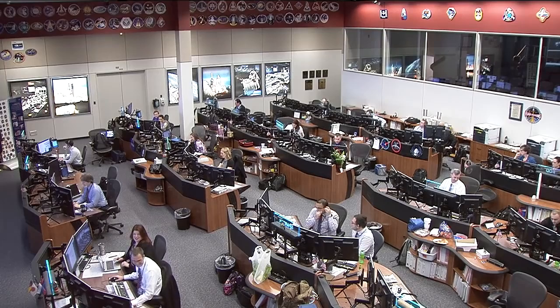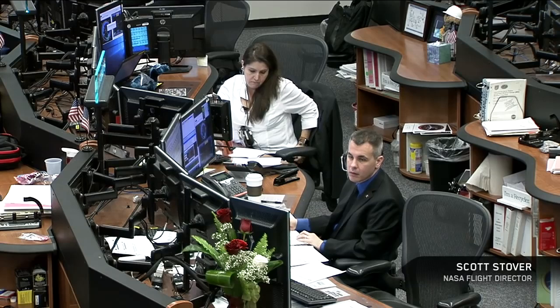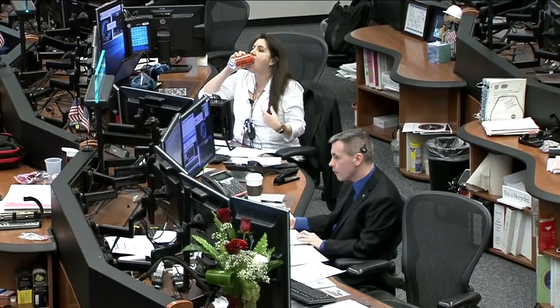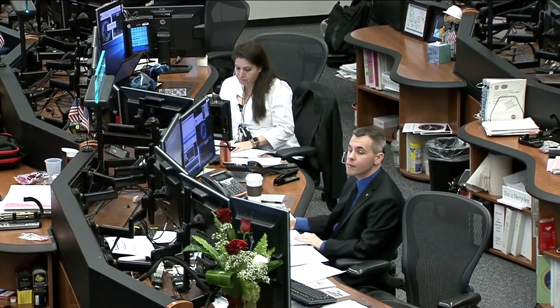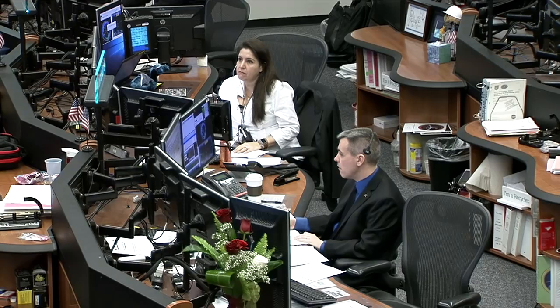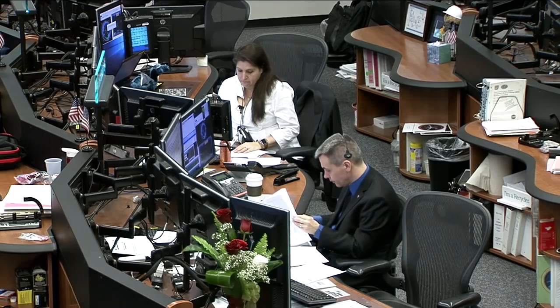The flight director today is Scott Stover for the specialist DM1 mission teams. Next to him, you see Leslie Ringo. She is the Capcom and has been communicating with the crew right now, who are awake and going through those procedures to begin the monitoring of Dragon approaching the International Space Station. Actually, not too long ago, we heard David Saint-Jacques come down on the space to ground saying something very bright is approaching the International Space Station.